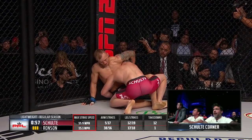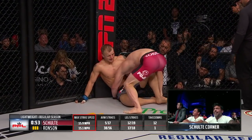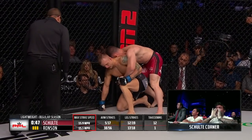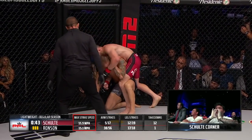Turn him at once, to the middle, come on. Here's Schulte's corner. Now, activate, come on. Keep hitting. Just double under now. You gotta change it up. There you go.